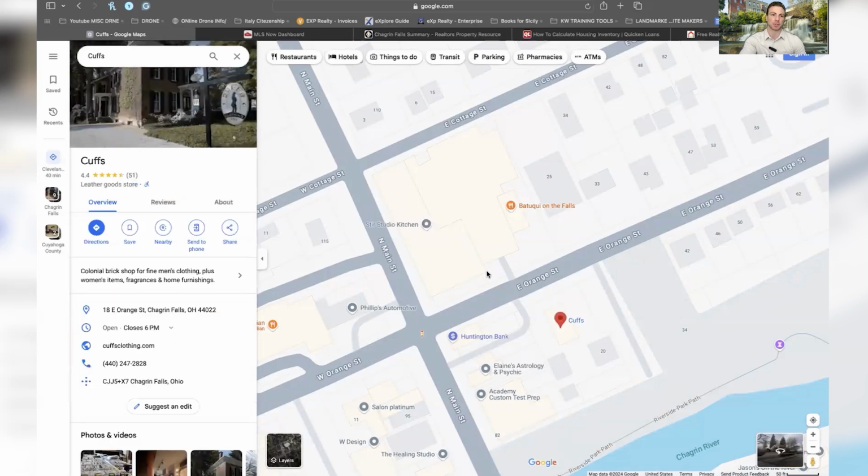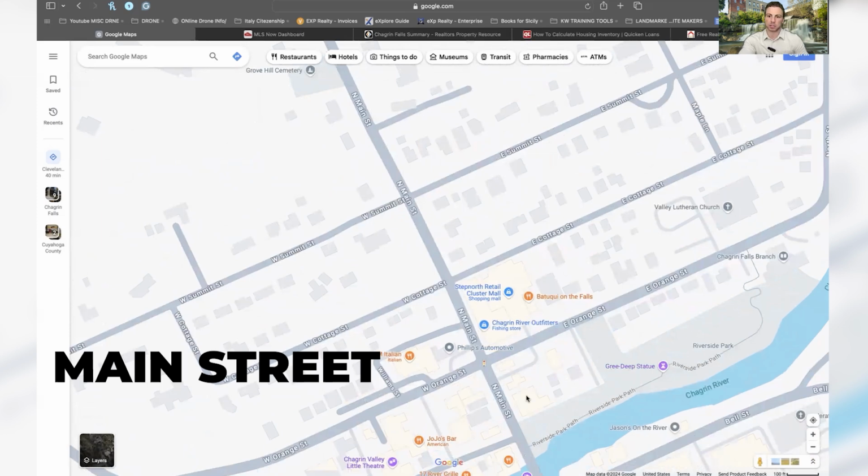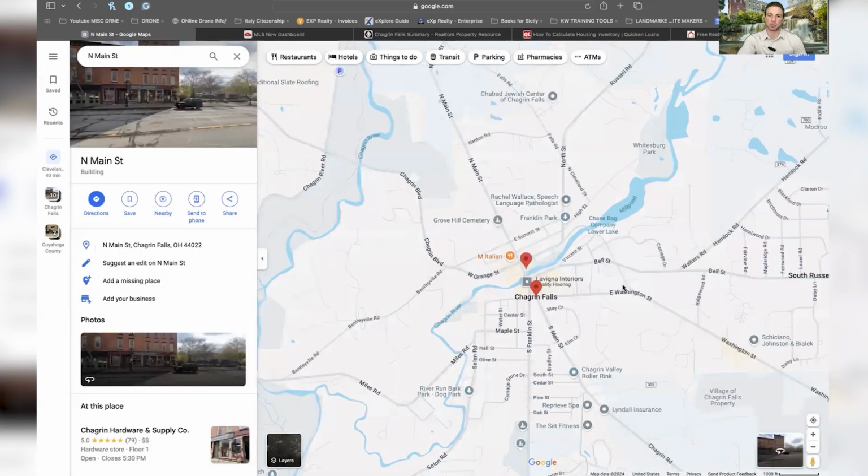Here's Cuffs. This is something I was talking about a little bit in my pros and cons video, which is a local business, leather goods. You're gonna have fine men's clothing, some women's items, from suits and ties to fragrances and bow ties and so on. So this is Main Street right here, this hill. This is one of the hills that I was kind of speaking about. Pumpkin Roll, that's one of the spots.